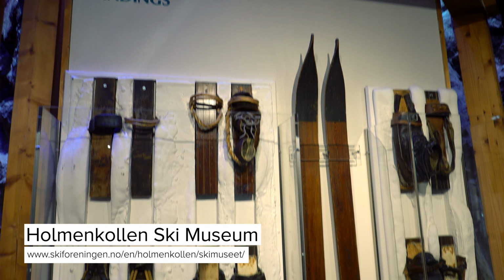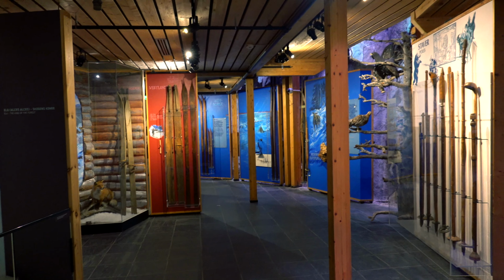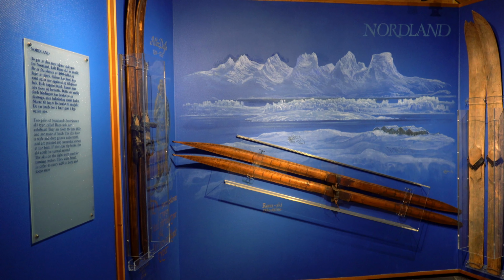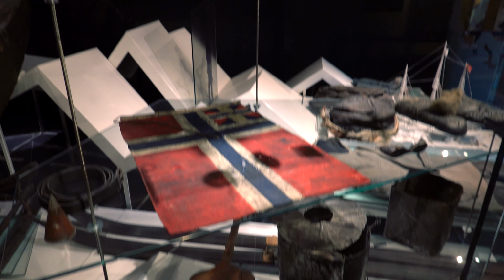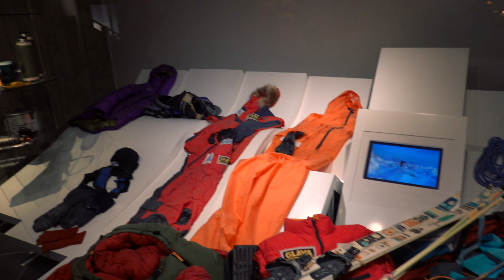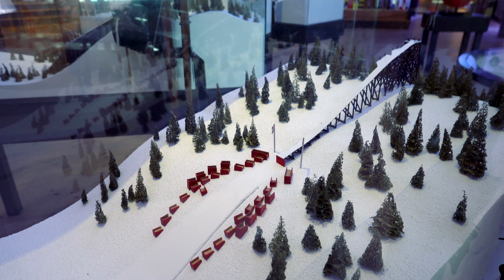The museum contains 4,000 years of skiing history, starting with rock carvings dating back from the Stone Age. It also displays skiers and skis from the Viking Age. Additionally, it displays equipment used in the polar expedition of both Fridtjof Nansen and Roald Amundsen. Here you can also learn about the history of the hill, which has been rebuilt altogether 19 times since the first major skiing competition in 1892.